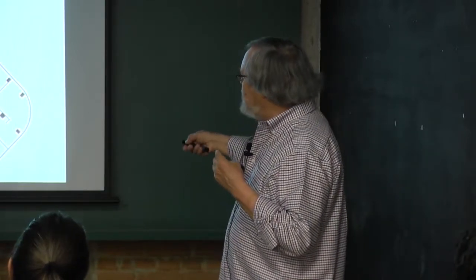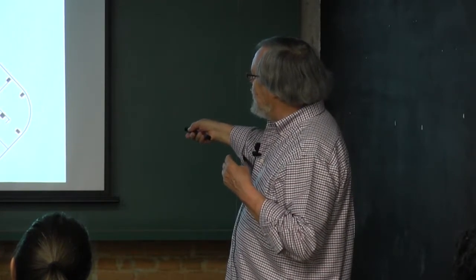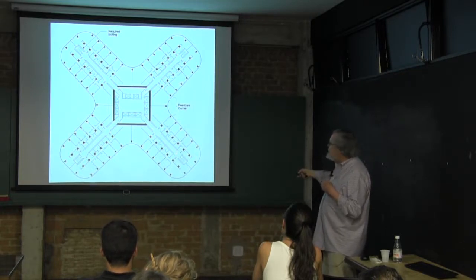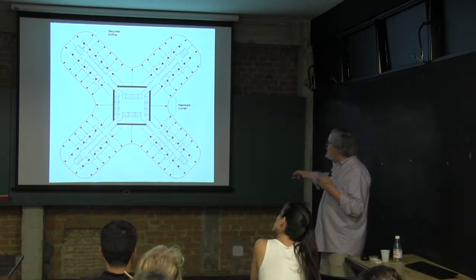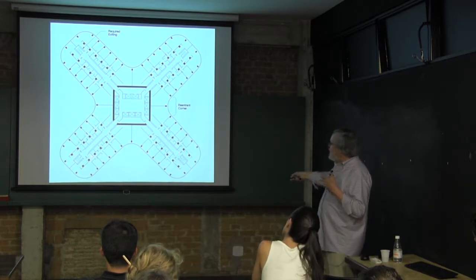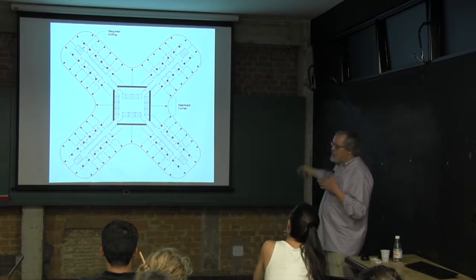And so at the center was a large square containing the elevators for the building. Then projecting from the center were a series of relatively short corridors leading to the apartments. And at the end of each corridor was the fire stair, the emergency stair in case of fire, right? Which is required by law.